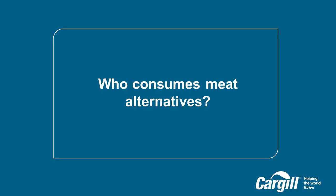But most importantly, they're looking for a product that tastes good, that's flavorful, that has appealing texture, and has the juiciness that leads to a satisfying product. We know that the consumers of meat alternatives is broader than just vegans or vegetarians. We know that 1 in 4 consumers are looking to moderate meat in their diet in some way. So maybe that's replacing a conventional meat product with a plant-based product once a week in their diet.